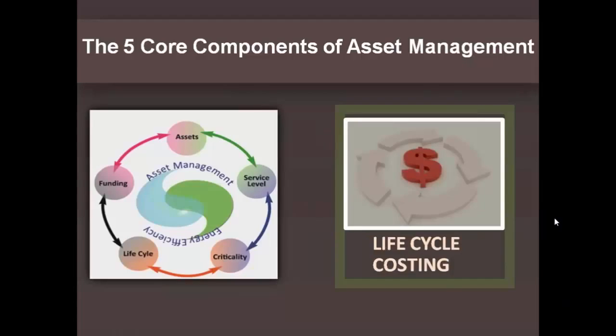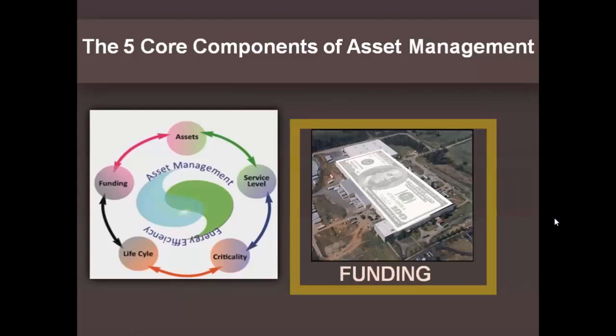And then the next step is lifecycle costing, looking at how we want to operate, maintain, repair, replace, and rehabilitate our assets as we go forward. What maintenance tasks are we going to do? How are we going to decide when to keep an asset in service and just repair it, and when we're going to replace it with something else? These are all decisions we'll make during lifecycle costing. And then finally, how are we going to fund what we need to do? We talked about how that relates to water rates pretty heavily, because that's how we get most of our funding, through charging our customers rates and fees.